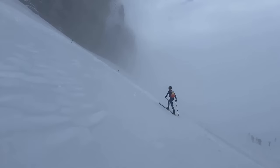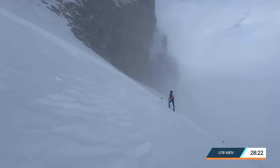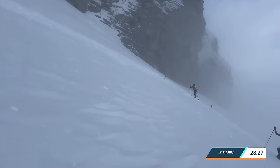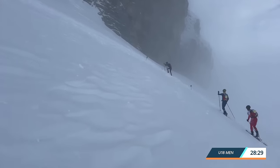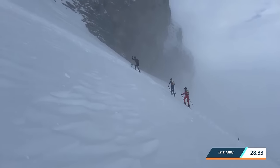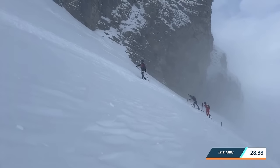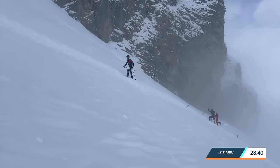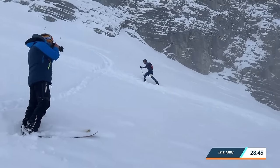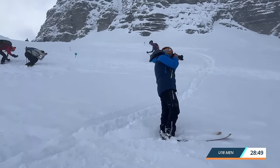And this is the second uphill of the U18 category with the men. It just looks epic, the cloud. Beard. Cloud and the overhang of the cliff. And a slight slip there, just giving a fraction of a second to those chasing behind him as they kick the turn and try not to go back. Two Italians at the front. So slippery conditions out there.